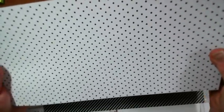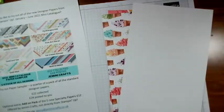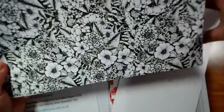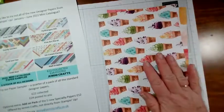Stripes. Black on white dots. And almost like little herringbones. And then a detailed stripe. So that's called True Love. As I say, the name I think is slightly misleading, although if you look at the stamp set and the bundle that goes with it, you might realise why. But I do love those. Well, I like all the papers this year, I have to say.